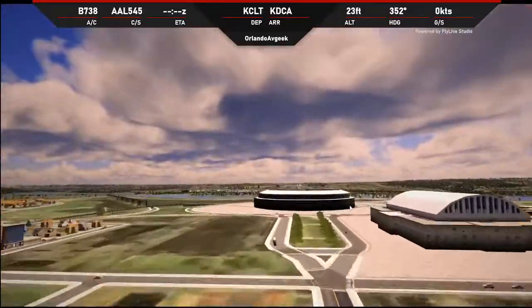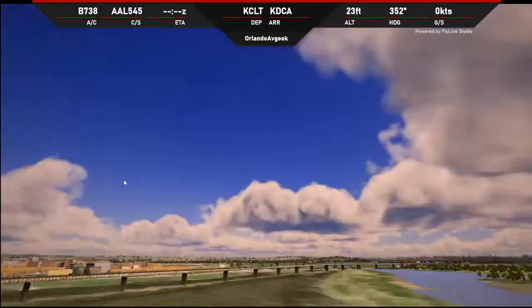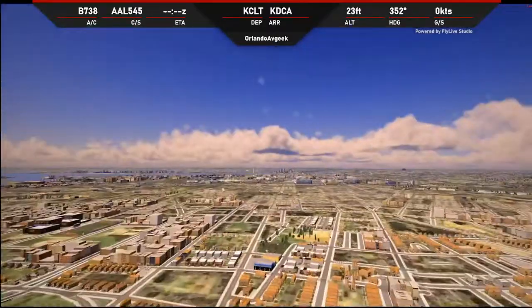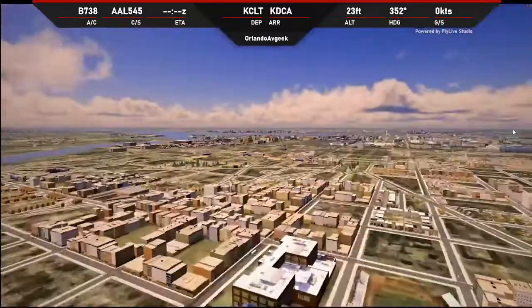All right, let's see if we can find it. Here's the sports stadium. Obviously, not very well modeled, but where is the White House? That is what I want to see finally. I thought that was the White House. You've got to go back up to the sports stadium.